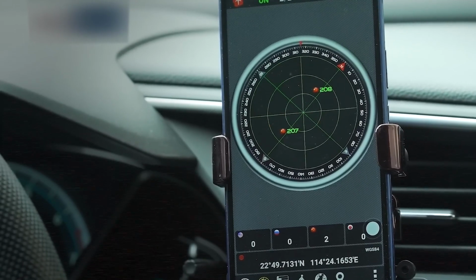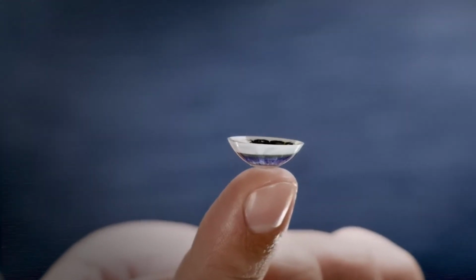So get ready to explore the world of espionage with our top 10 must-have spy gadgets that will blow your mind.